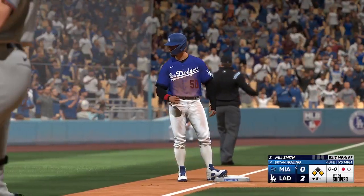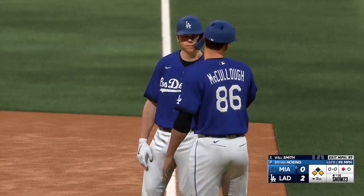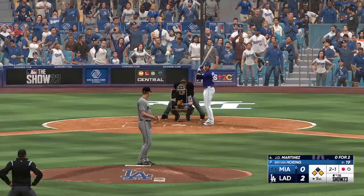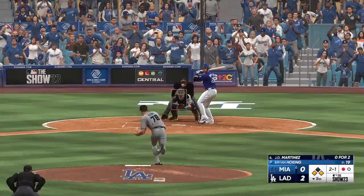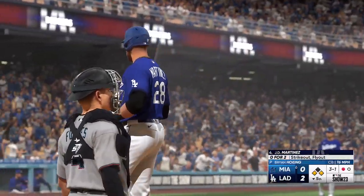Not much to this one other than just a willingness to go the other way and put the ball in play. It's a team at-bat right there. Nice job of staying back and letting the ball get deep. Now J.D. Martinez at the plate. That misses. And now three balls and a strike.